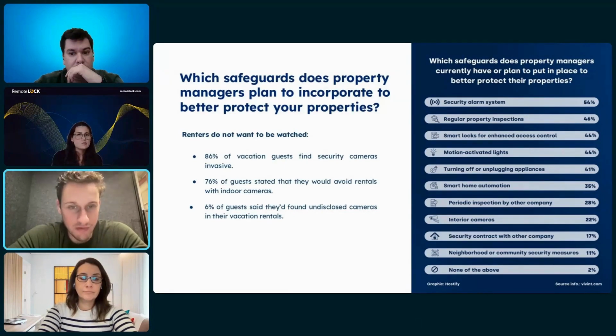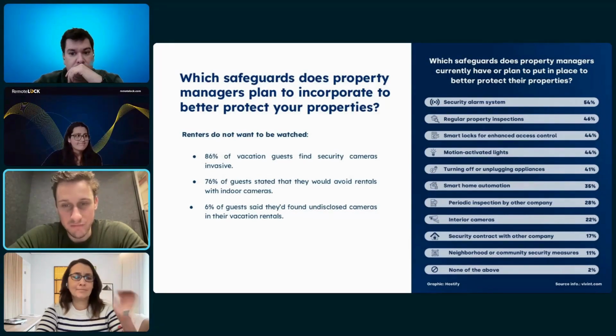And you can see here, obviously, 76% of guests would avoid rentals with indoor cameras. So if you do disclose that, you're going to get many fewer bookings. An important one here that comes up is guests finding undisclosed cameras in vacation rentals. Obviously, those are typically not placed by property managers or owners, but often by other guests who stay there and place cameras, which is, we know, super creepy in vacation rentals.